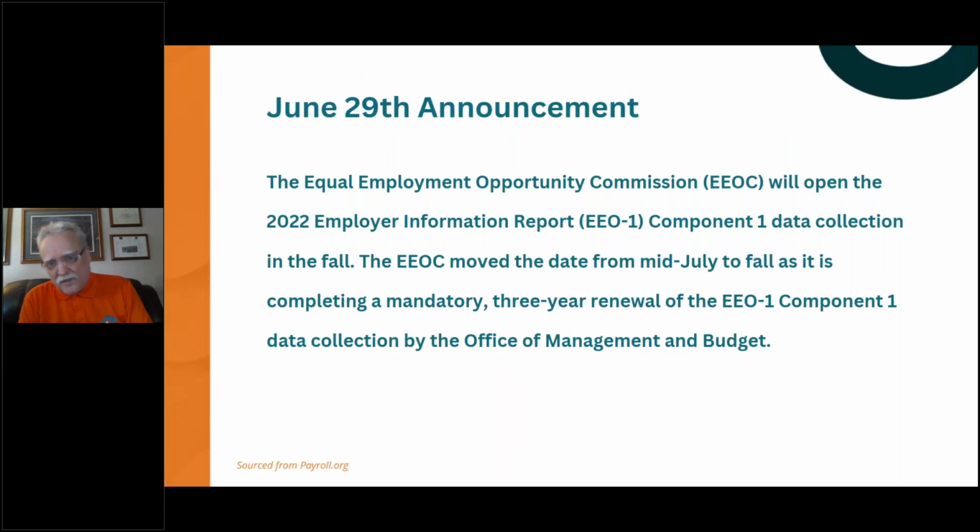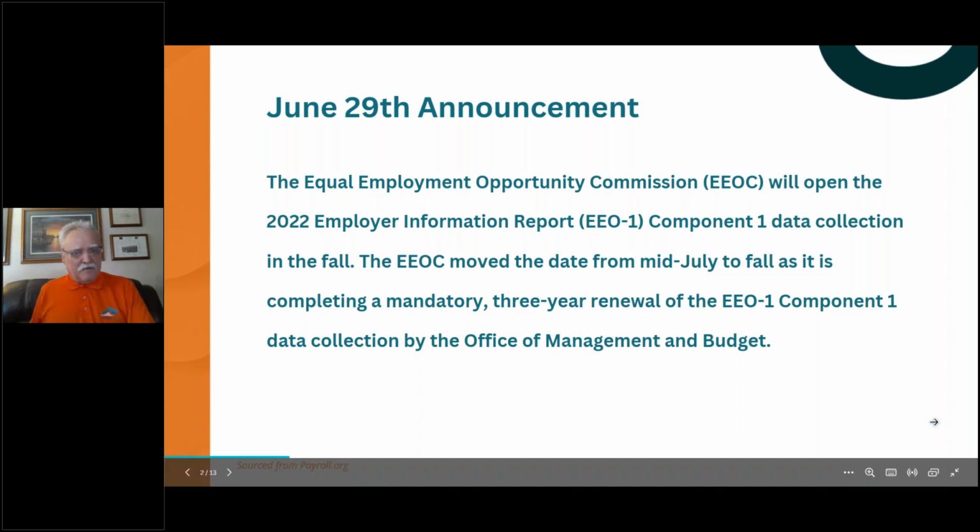On the 29th, EEOC basically shut down. They made an announcement, and they're going to open up their 2022 information gathering dates this fall instead of mid-July. It typically goes from mid-July and is due by September 30th. They're in the middle of their mandatory 3-year renewal of the EEO1 data collection process and report.